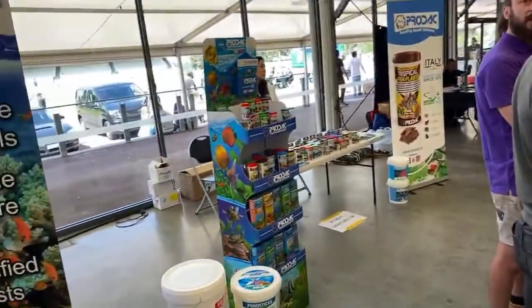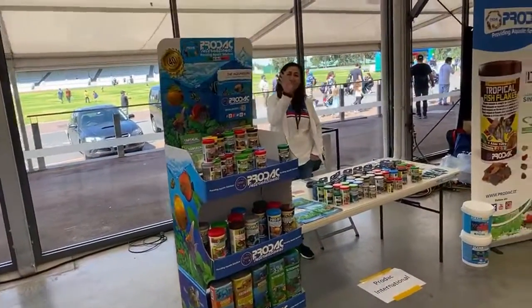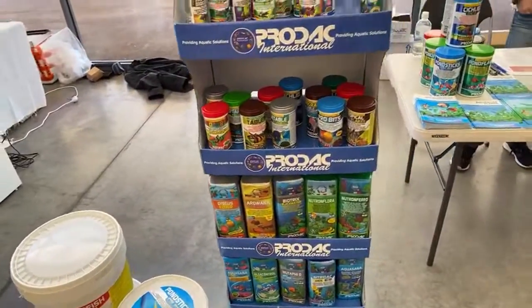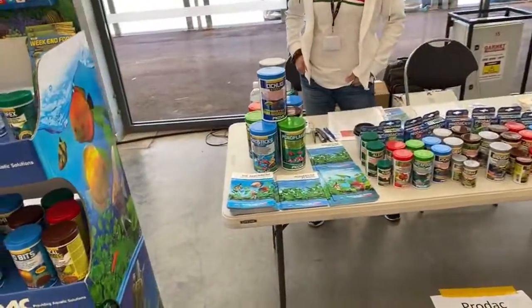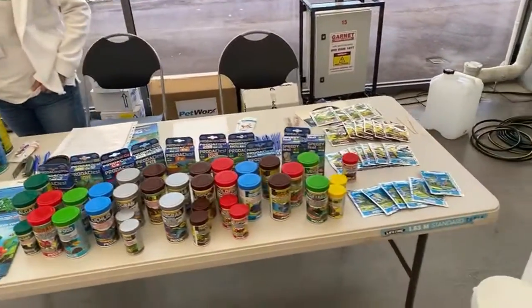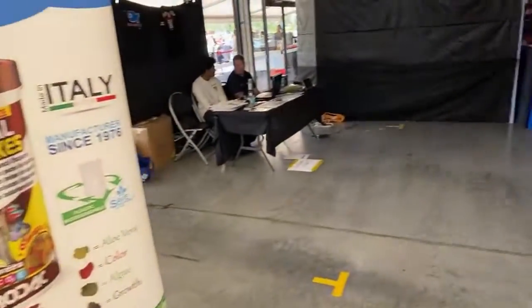We've got the team here from Product. We've got Mandy all the way out from Singapore to this show, bringing the range of Product foods so we can all have a look at them. We've got lots of information here, different foods, different granules. They've got their test kits. They've got some smaller packets. Got all the nifty things there. We swing over this way.